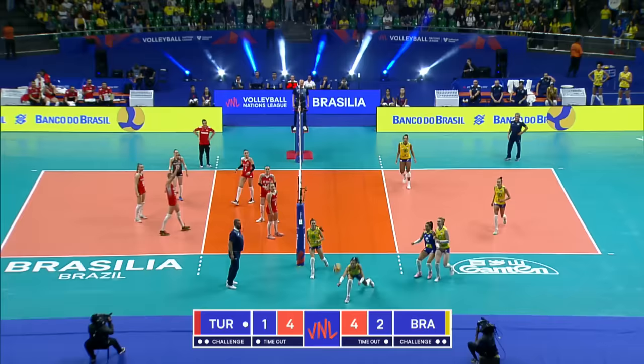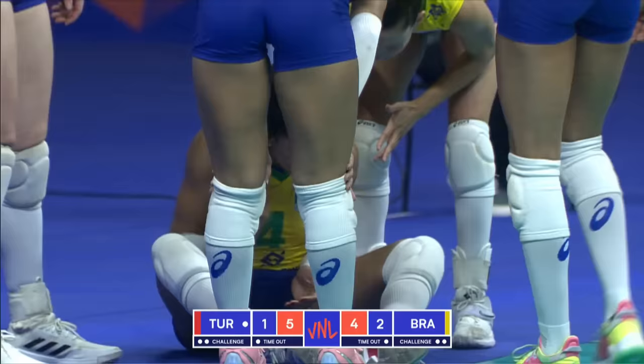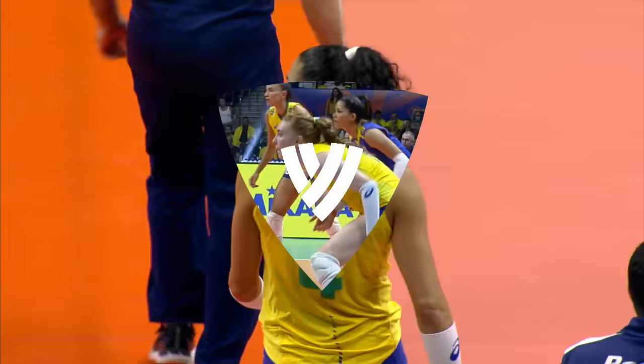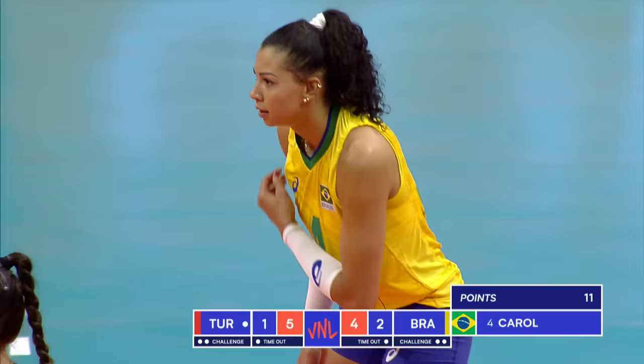Goes down the line, very good serve from Ebra Karakurt. And she'll have an ace on the board. Well, I make that her first ace in the competition, Ebra Karakurt. She has a really strong arm from the service line. We've seen it result in an ace for the first time tonight, and indeed the first time in VNL 2022.